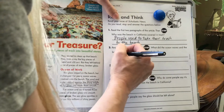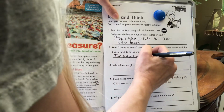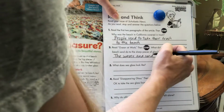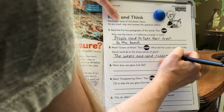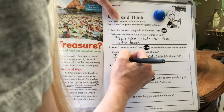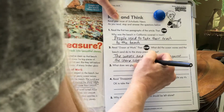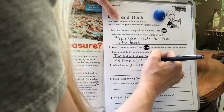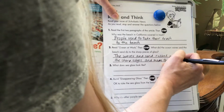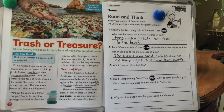You could say, the waves and sand rubbed against the sharp edges and made them smooth. Okay? What does sea glass look like?